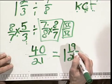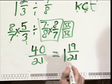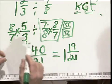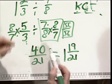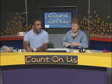Excellent. And 19 is a prime number, so we know there's no smaller factors for this number. So there we have it: 1 and 19/21. Whether you learned it as KCF or whether you learned it as just invert and multiply, either way, there are lots of ways we get to the same answer.